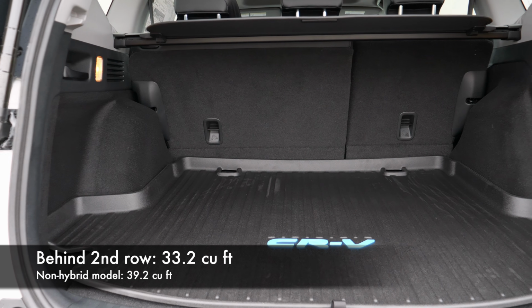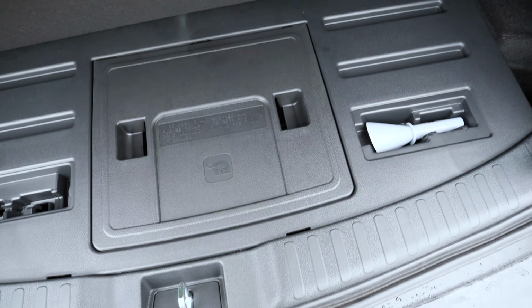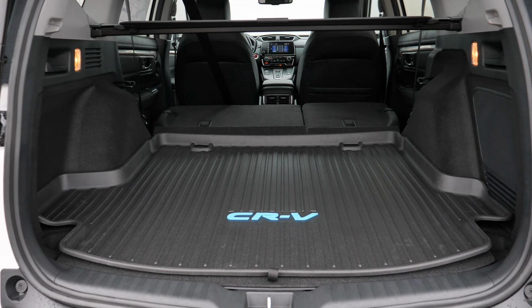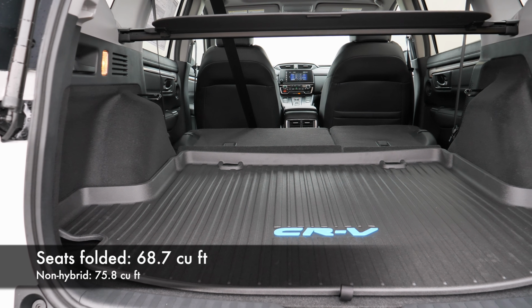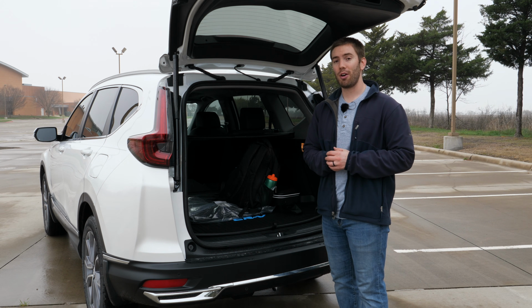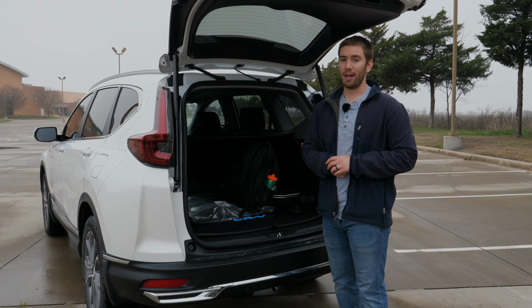You just don't have the movable cargo floor or spare tire, but you do get a tire inflator kit, and you even have grab handles to fold down the second row in a 60-40 fashion, and that gives you 68.7 cubic feet, and they are really flat. So you've still got a nice spacious cargo area and a super flat load floor, although it is smaller than the regular gas model.